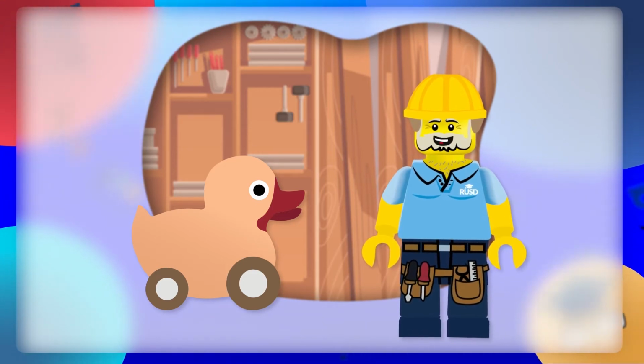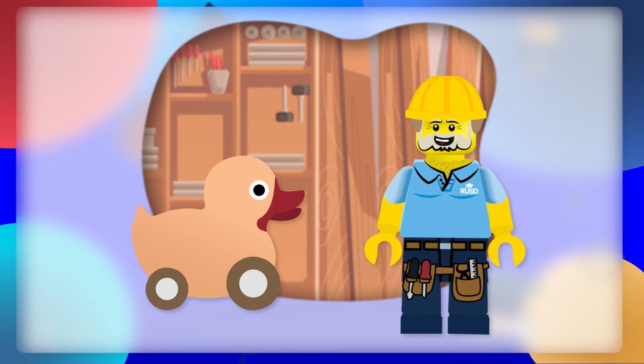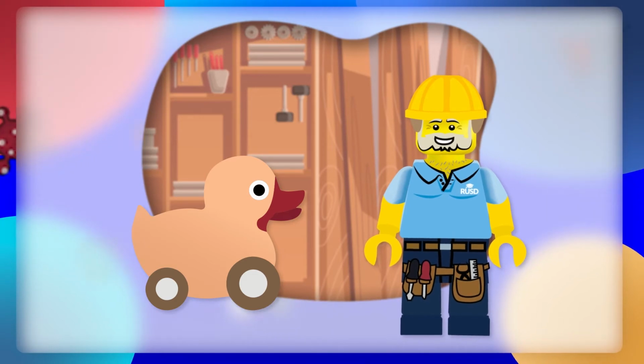In a few minutes, you will be engaging in a hands-on STEM activity using a bag of Legos. When you get your bags, don't open them just yet, as you will need to follow the instructions that we have for this activity. Please pause the video here and pass out Lego bags for each participant.